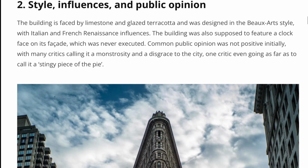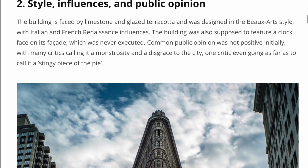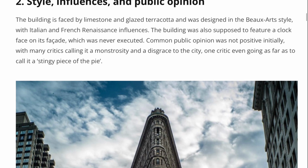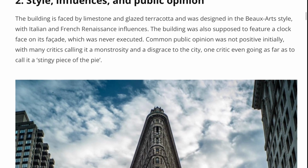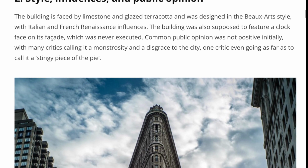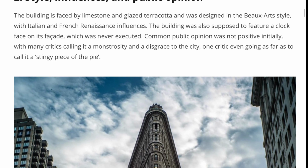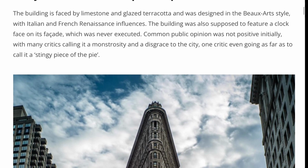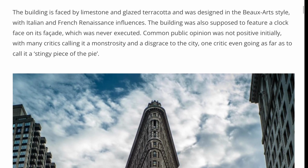The style and the public opinion, here we go. It was just faced with limestone and glazed terracotta, like typical. You know, we just cover stuff up, but sorry. They were trying their hardest to make it look like a certain way. Yeah, they tried, but it doesn't look very good compared to the other one. I want the other one back.